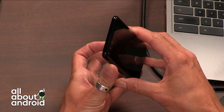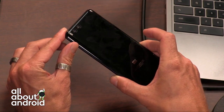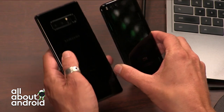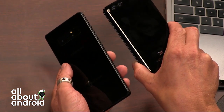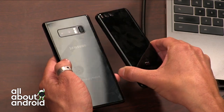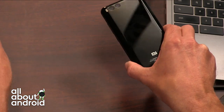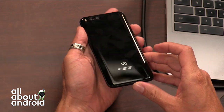This phone feels really nice, I have to say. It looks like a little Note, or a little Galaxy. A little Note. And all those little curves. I mean, not like a little Note. Maybe. No, but I see what you mean. It's with that curved back. Yeah. It's very hip. So stylish. It's a fingerprint magnet. Aren't they all?